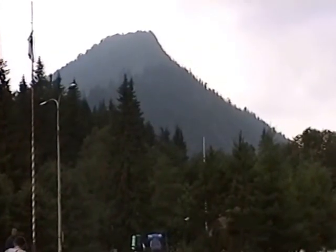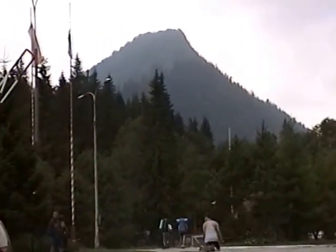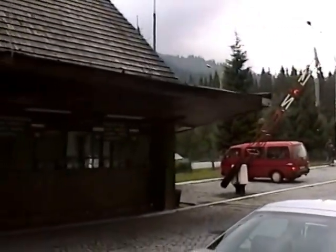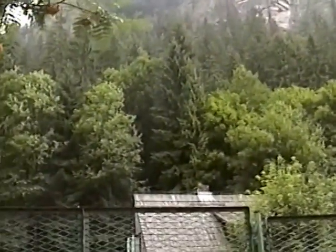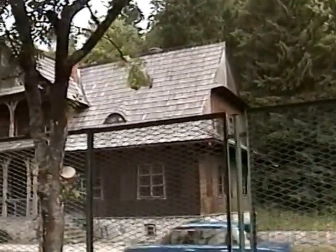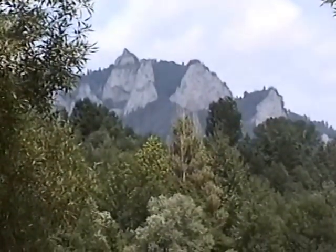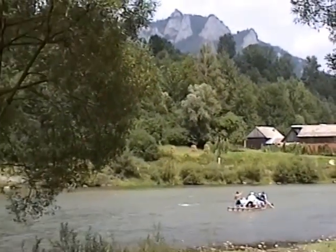About 2 hours drive south of Krakow, we've climbed the Tatras Mountains to about 4,000 feet, and now we're at the Slovak border getting ready for passport control. We've driven down out of the mountains there in Poland, and now we're on the Slovakian side.